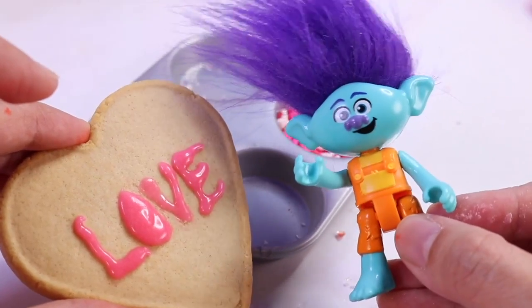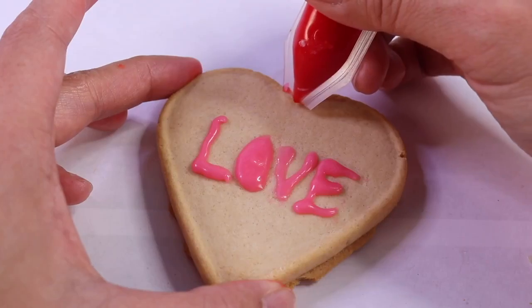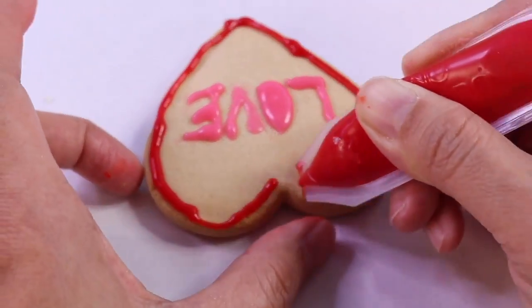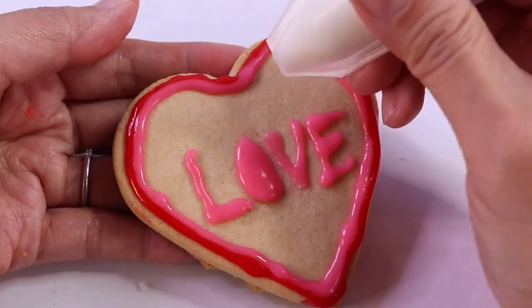Why don't we line it up with more icing on the outside? All the three different colors! Sure, let's do that. Let's do red, pink, and white.